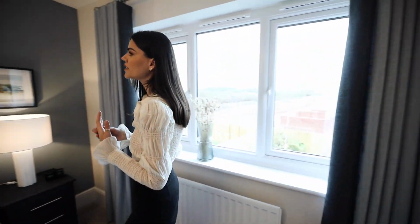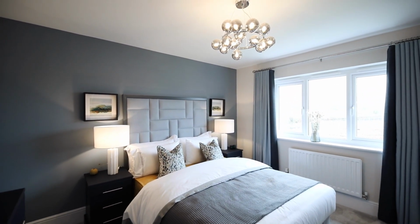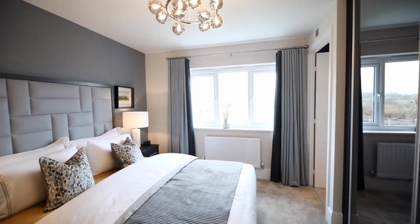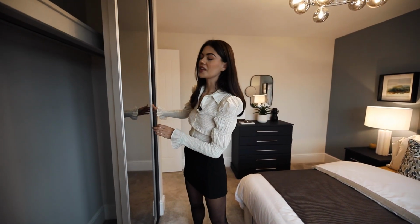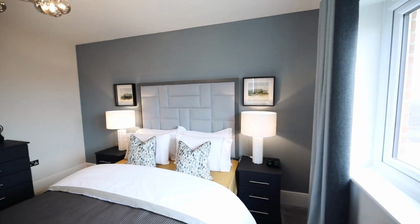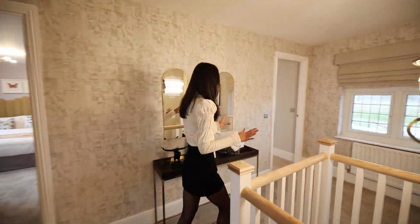So at the moment in here, they've got it set up with built-in wardrobes, so you can kind of see how that would work. I personally think it's a great addition to any room. It's really nice to have a dedicated space to put your belongings. So of course we have the bed in here set up, and then around here we have the built-in wardrobes. I just don't think you can go wrong with having built-in wardrobes in a property. I think it's such a nice touch. And then we head back out onto the landing, and it's time for the masterpiece.